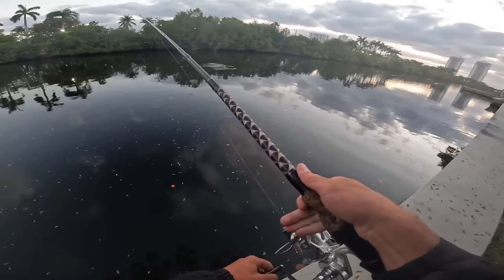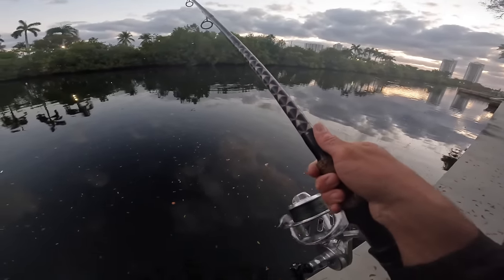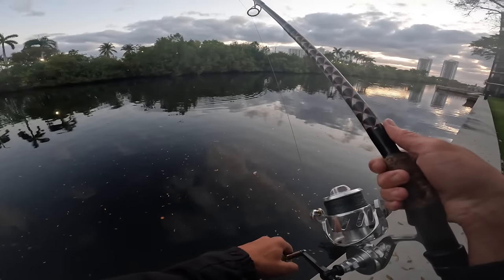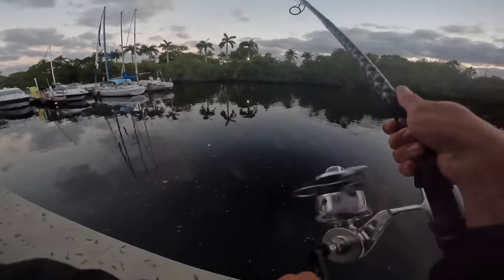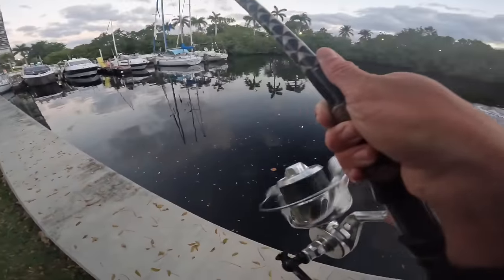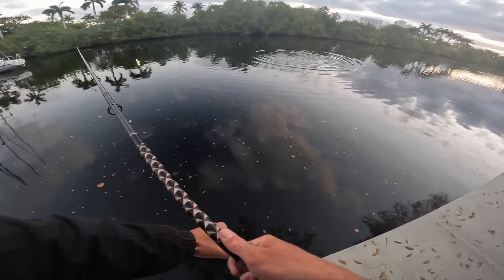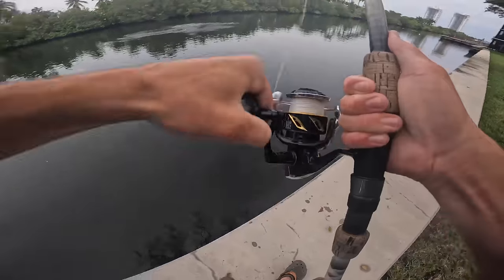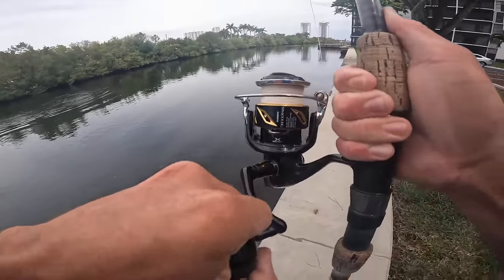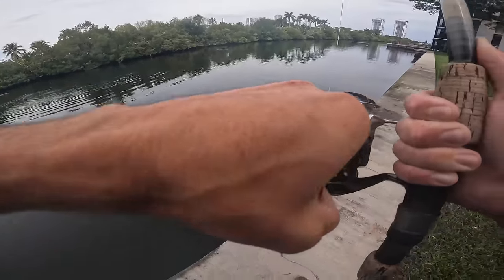Yeah, all right, now I'm throwing the straight tail. Got him. Oh. Got him on the straight tail, guys. Came off, but we'll take it. All right, I wasn't recording, but we just took a nice tarpon on the NLVNK tail. Here we go, guys. There's a ton of tarpon rolling all around us right now.